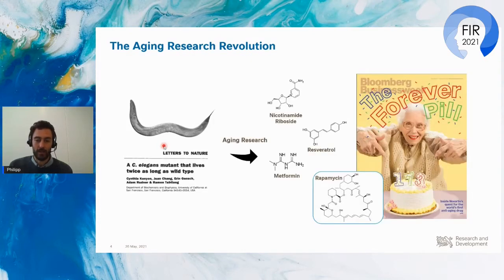And this has led to an exploding field of aging research, where eventually from genetic manipulations, many groups went into identifying small molecules that very robustly modify lifespan and ultimately health span. Of course, it's not about just living long, but to what extent an organism maintains full body functions and health. And you can already see here that besides metformin and rapamycin, which are drugs, resveratrol and nicotinamide riboside are natural bioactives. And this field of identifying small molecules that consistently have a positive impact on health span and lifespan was picked up by Bloomberg Businessweek, in response to Novartis announcing going after anti-aging drugs with rapamycin.